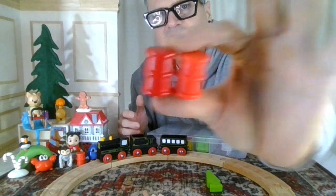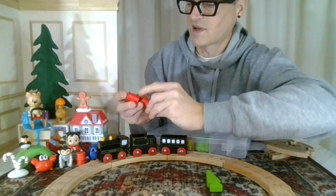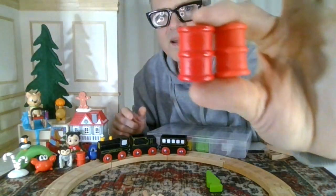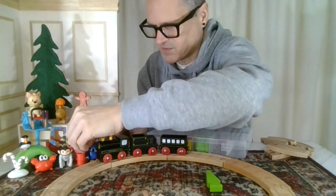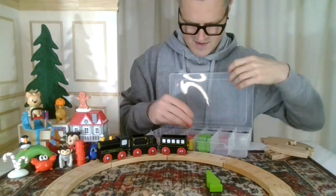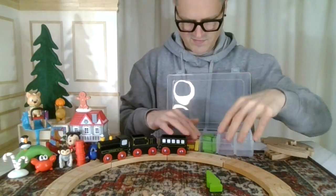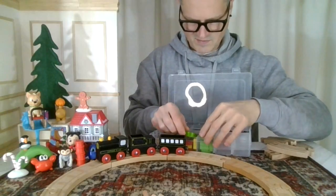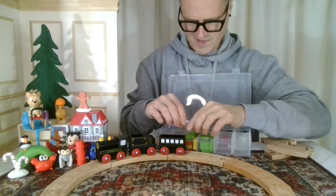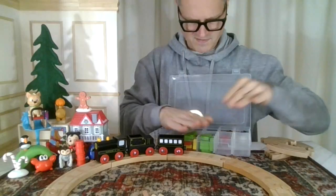They're exactly the same. I do still like the plastic ones, but the wooden ones are nicer and brighter in red. I guess I'm not gonna take them out. I guess I'm gonna put the tree back in here. I don't even remember where I had this stuff.